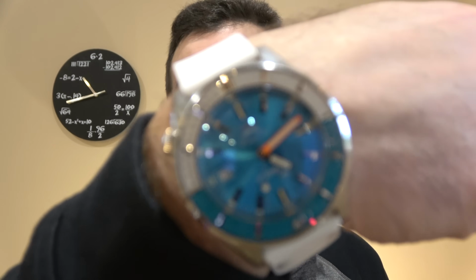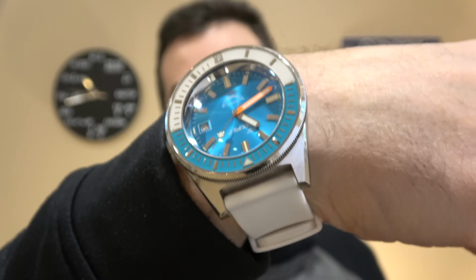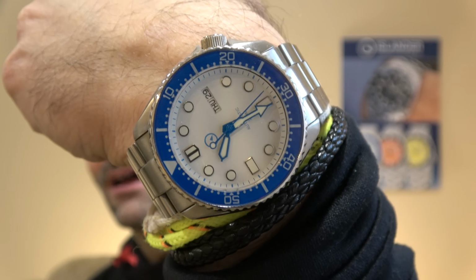My own wrist check. I am still, I mean, that's on and off, right? But it's the Squally-matic on the white rubber strap, and I guess kind of a very similar color motif. White dial Islander with sapphire insert.